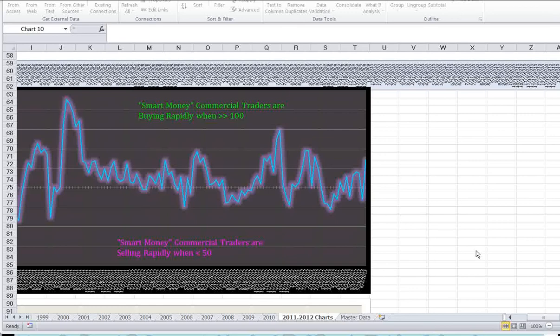As far as on a shorter term basis, we are seeing the commercial traders start to lessen their short position, particularly over the last reporting period, over the last week, but it's not to the point where we typically see a corrective bottom. We will often see this blue line move up above this 100 level here. So if we do see some further buying or reduction of the short position over the next couple weeks, that's something we would want to monitor, because at that point we would be getting to a level where the commercial traders are buying relatively rapidly.